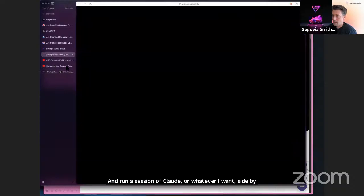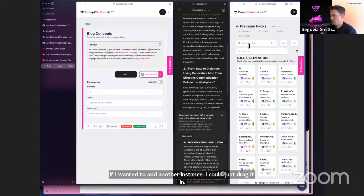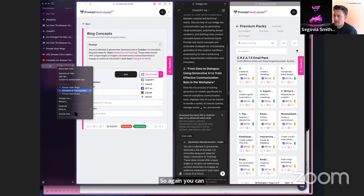If I wanted to add another instance, I could just drag it in, and now we have a 3-way split. So maybe I want to run Prompt Vault in one, Chrome in another, or Perplexity or ChatGPT or Claude simultaneously. That kind of defeats the purpose of why we have the ability to use multiple models, but there are use cases where you want to have conversations in parallel, because you're trying to measure and weigh the output of a model against the working dialogue, not just the single one-shot prompt you'd get in the way Prompt Vault Studio is configured. So again, you can detach these, you can undo that split view.